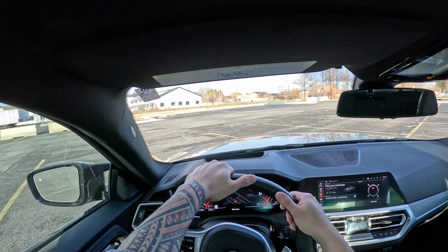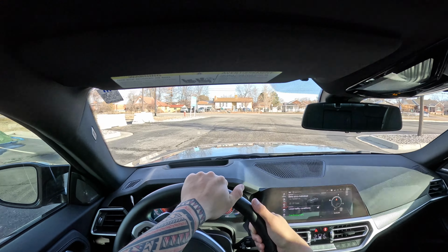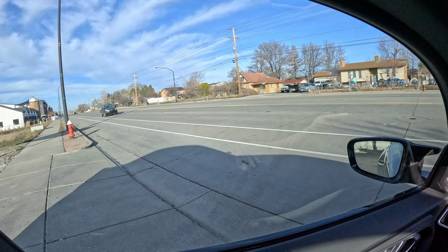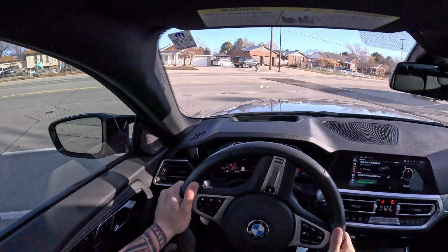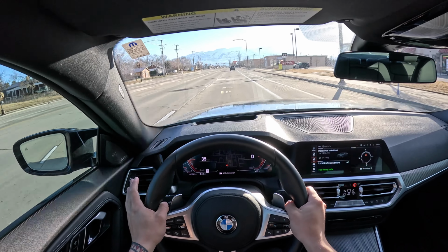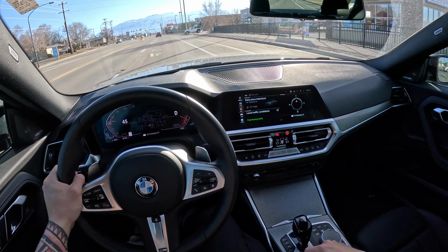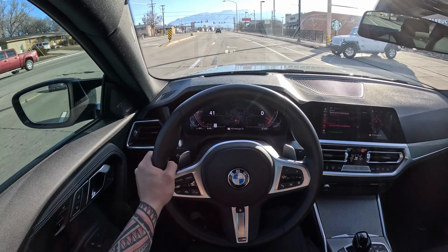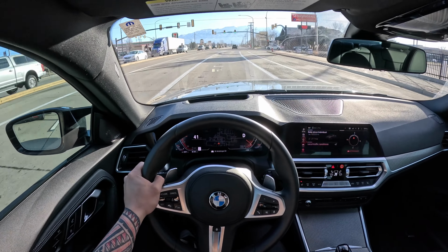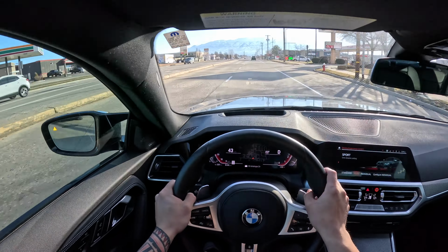And you guys can kind of hear the in-cabin sounds. Right now we're driving in comfort mode. And then down here, you get all those buttons. So, we're gonna put it into sport. And the screen changes, and it downshifts and keeps it in a good RPM range.